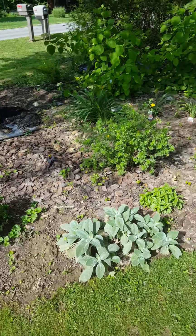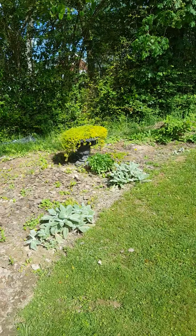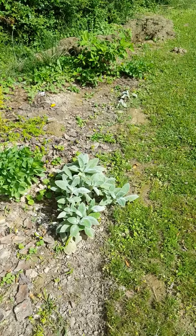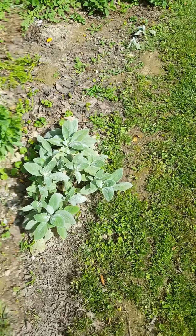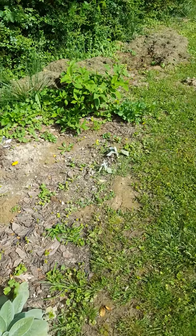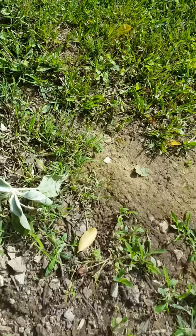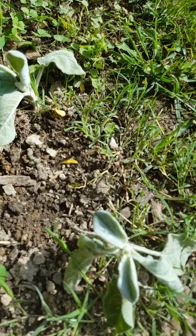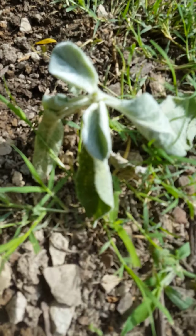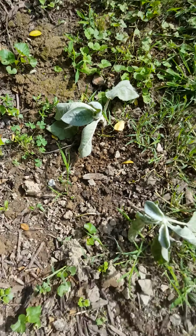And again, I'm repeating the, there's my shadow, the lamb's ear. This one's a different variety, big ears I think. I don't think this one blooms. And what I've been doing is just taking pieces of the main plant, and getting some root on it or whatever, and just sticking it in the ground. And I'm hoping that will make new plants.